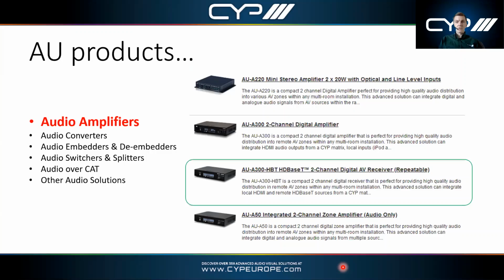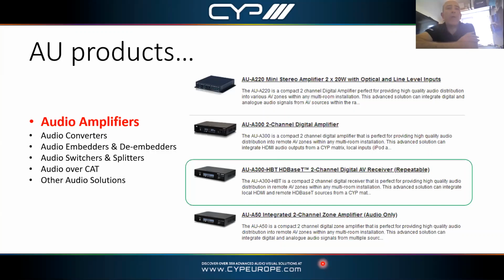Moving down, you've then got the AUA 300 and the AUA 300 HBT, which gives us another moment to speak about models. Our models, eventually, they do make sense. HBT, of course, is linked to the fact that this version of the amplifier has HDBaseT connectivity of some sort. We'll look at this one in depth in a second. And then at the bottom there, the AUA 50, which again is just a stereo zone amplifier. Yeah, it's worth pointing out that all our amplifiers are stereo amplifiers. We don't do any multi-channel amplification. But of course, if you're decoding into LPCM, you could use multiple units, sending the decoded LPCM multi-channels into different stereo amplifiers.